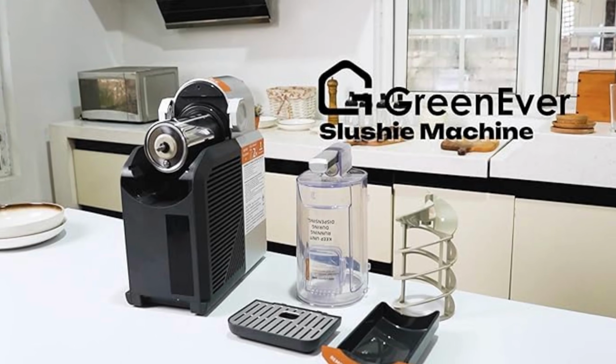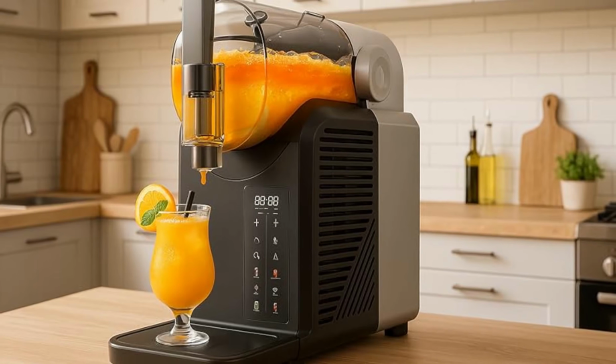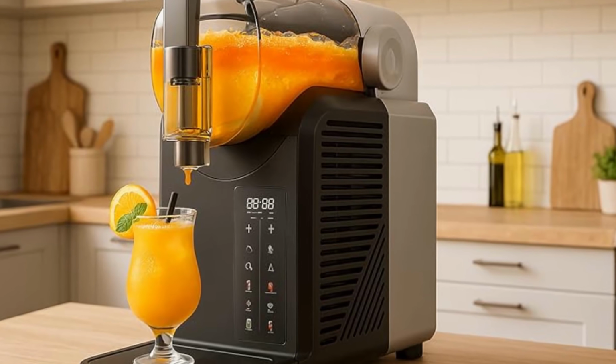Okay, so without further ado, this is our pick of the best slushie machines on the market right now. Coming at number 10, we've got the Green Ever Slushie Machine for Home. Let's kick things off with the Green Ever Slushie Machine for Home.